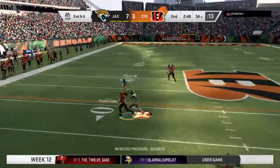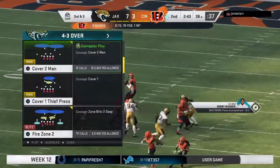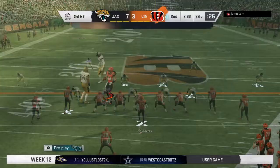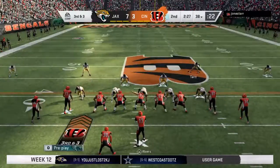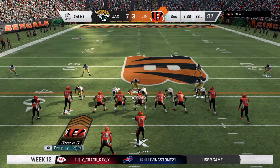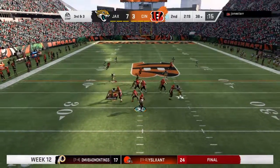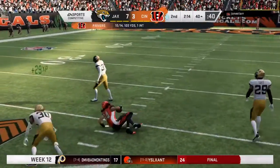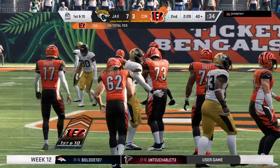Looking to throw again on second down. Rivers. Snead's got it. 4 yards on the completion, and it sets up a third down. Third and short yardage. Rivers. Caught by Snead over the middle. And he's going to have another first down as the tackle's made at the Jaguars' 40.